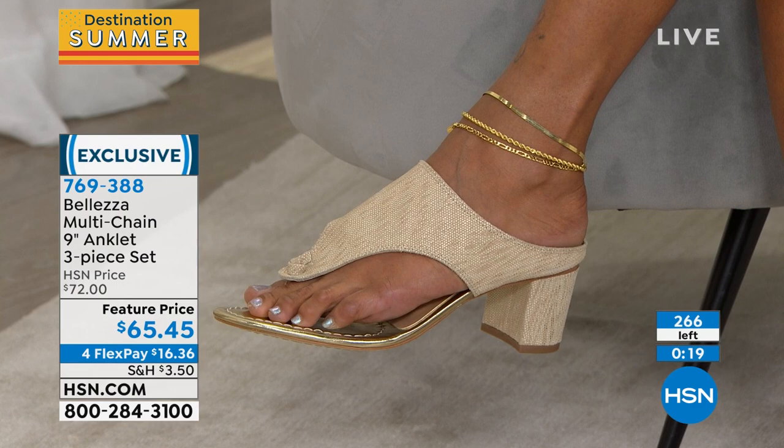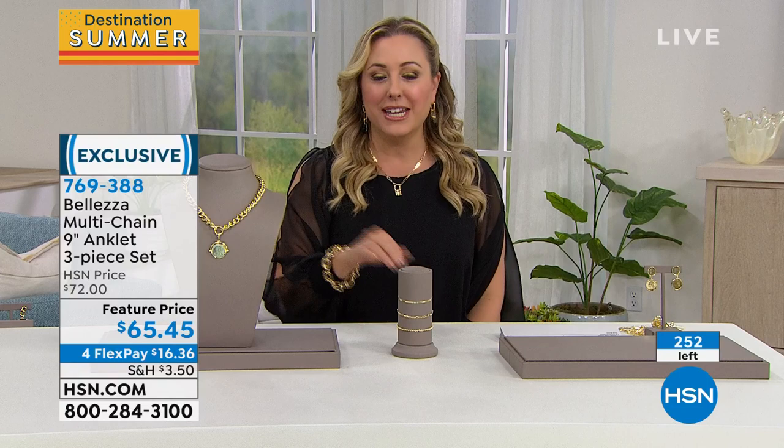You're getting all three. You're not choosing. You're getting three, so you could keep one, give one to your daughter, give one to your mom. 9 inches with a 2-inch extender, so 9, 10, and 11 inches. So this one has a lot more flexibility, so I feel like a lot more people will be included in this one. The item number is 769388. We're going to take a teeny little break after this, but we've got another 30 minutes of gorgeous, original, exclusive jewelry from Bellezza, made in Italy, coming up after this quick little message.